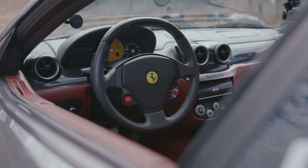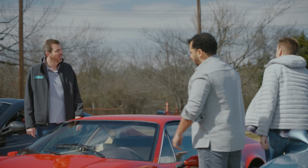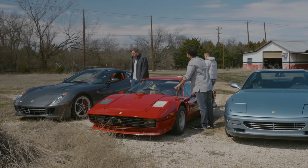This costs the same as 10 Camrys. No, that's a six-figure plus car. Last time I checked, a Camry is not that. $40,000. That's a Camry with a couple of options. It's not $40,000. Yes, no, yes, way. How in the universe is that 40 grand?